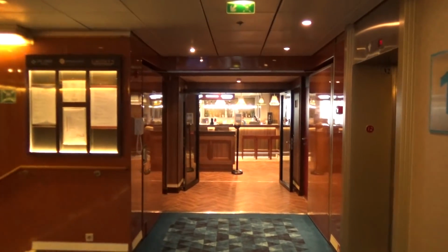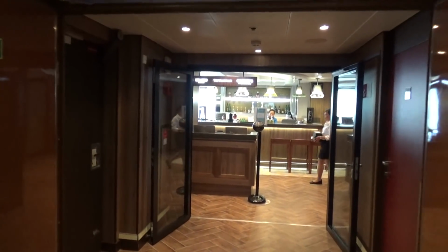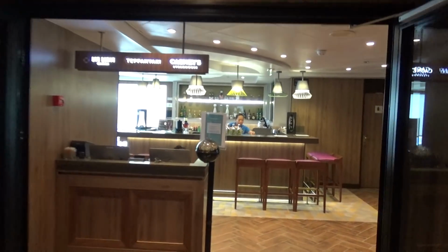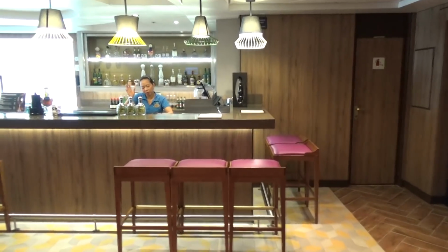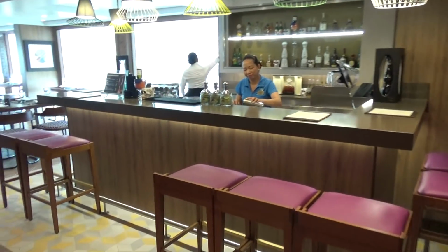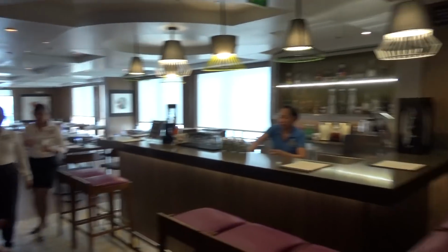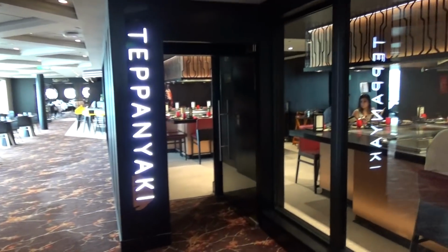Now coming over here, you sort of get a 3-in-1, as this is where you would come to check in for Los Lobos Cantina, the Teppanyaki, the Sushi Bar, and the Steakhouse. So all of those would come in here, and obviously some cool drinks and stuff. This is a new restaurant for the ship. I believe this came with the dry dock refurbishment. It's a Mexican-style restaurant.